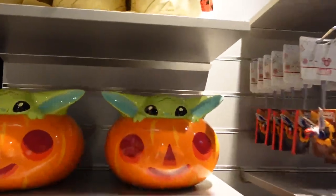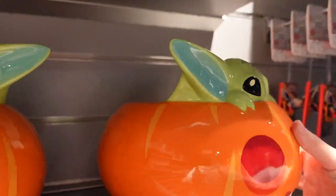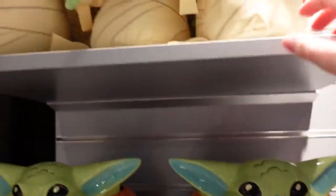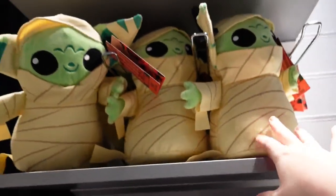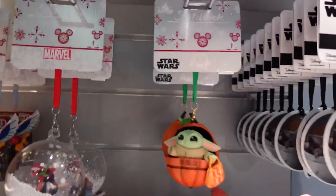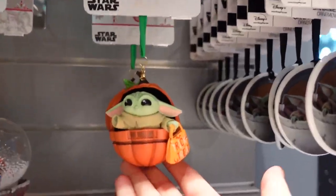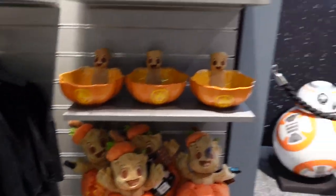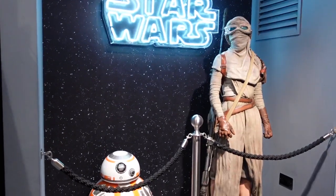A Grogu pumpkin bowl. Look at this. Can you get cuter than that? A little baby Grogu as a mummy. How much is he? £21 for the Grogu as a mummy. It's so cute. Oh my goodness. Look at this. That's the most adorable thing I might have ever seen. Hello there.